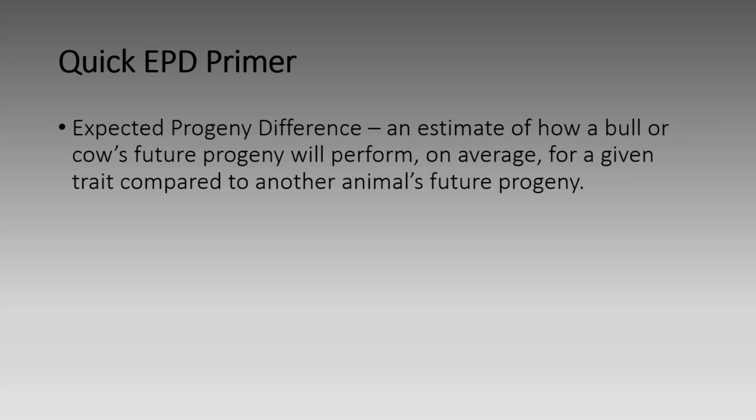Okay, so an EPD is an expected progeny difference. This is an estimate of how a bull or cow's future progeny are going to perform on average for some trait. And we need to compare that to another animal's future progeny. If you get nothing else out of this piece of this webinar, EPDs don't mean anything by themselves. They have to be compared to something. So you have to compare the EPDs of animal A to animal B, for example. You could also compare the EPDs of an animal to the breed average, like we did earlier tonight, where I told you that the average EPDs for the steers that you all have entered were breed average or better.